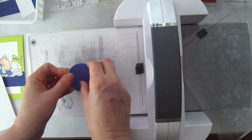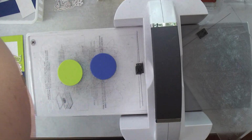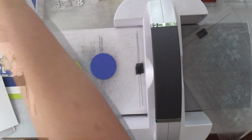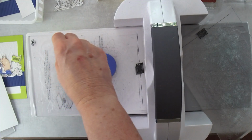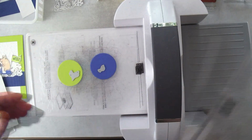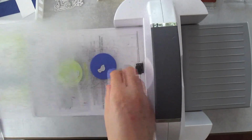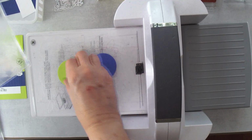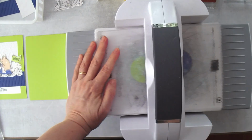Same sandwich as before. These are just scrap circles that I had from another project, so I'm just going to reuse them. And I've got leaves. I want to cut 2 of these. And I've got the little bird. Let me see, do I need to die cut anything else? No. Put that down there, that there. Run this through.